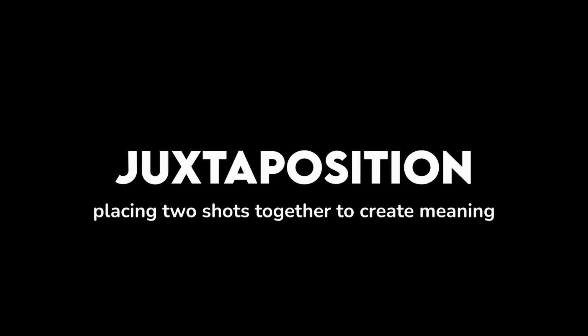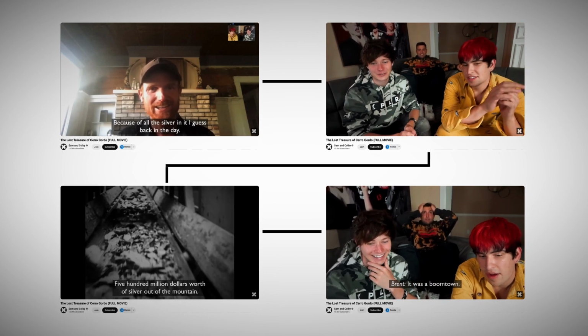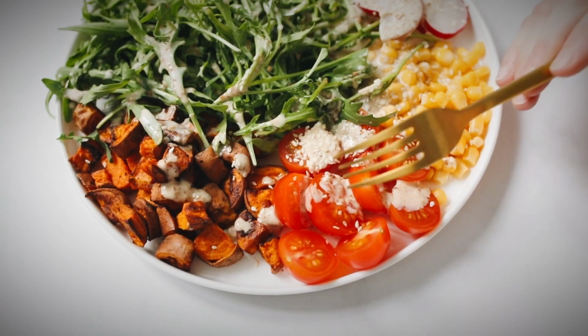Well, most creators don't realise the power of using juxtaposition, placing two shots next to each other to create meaning. Without understanding how shots work together, videos can lack emotional depth and feel flat. For example, you might have a shot of a creator's neutral face. On its own, it doesn't mean much, but when it's paired with a shot of a crying child, the audience feels sadness. Pair that same face with a plate of food and it shows hunger.